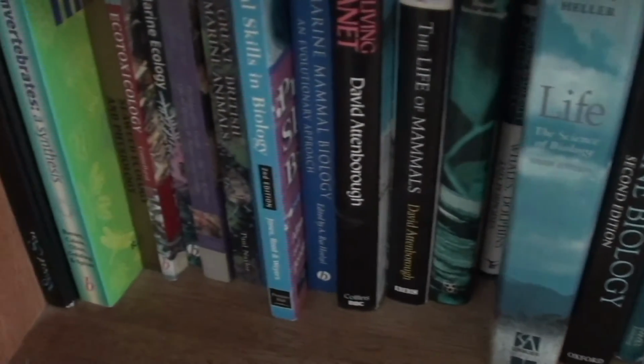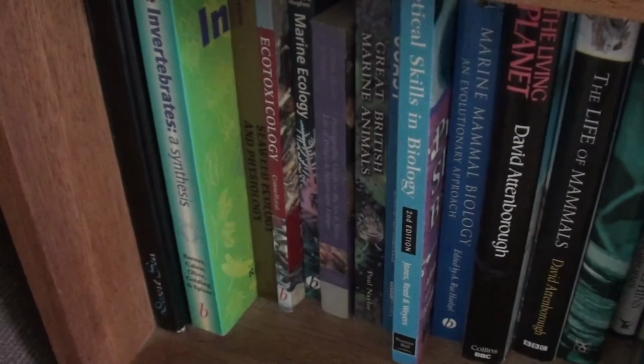I then have everything organised by books that kind of go together, so I have series together, and my non-fiction books, I put topics together. So my breastfeeding books are all together, my marine biology books are all together, my craft books are together, and that's it really. I don't do it by colour, I might keep an author's books together, but I don't do it in like alphabetical order or anything like that.